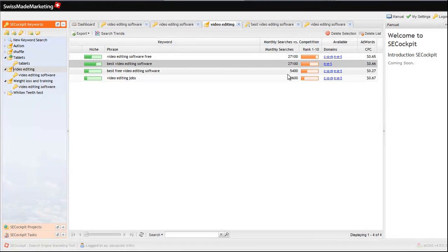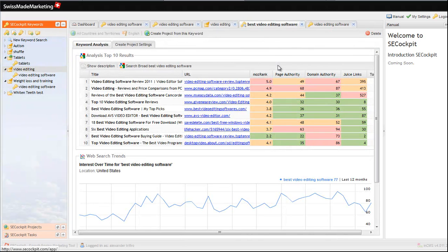And now we'll drill down the competition, like best video editing software. This looks like a really good theme keyword. Not only is it kind of broad, to me it sounds like a cool theme or slogan for a website, like part of one. And it has 27,000 exact searches, so that's pretty good. So we'll check on the competition. I did it before, that's why I loaded it instantly, but it's very quick too.